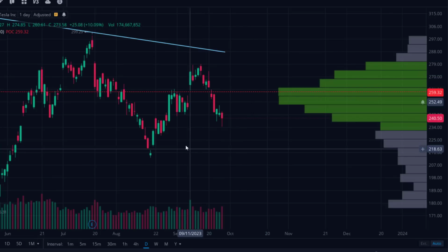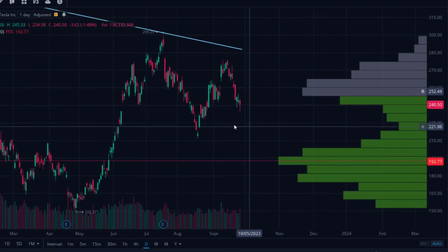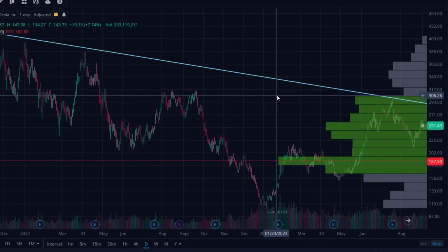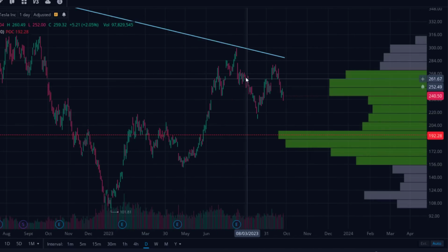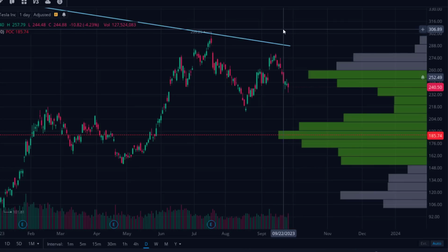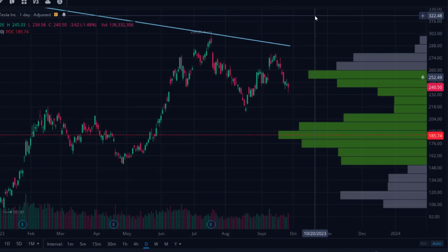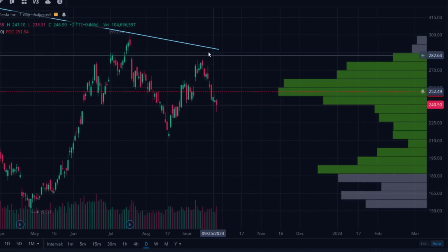Now, when we're taking a look at Tesla from a daily time frame, let's take a look at a couple of things. First off, we again declined off this descending trend line, which I have called out for a while now as an area where every time Tesla goes up here, we want to pay attention. If we break above it, that would signal a new trend upwards, or if we get rejected. Clearly, the case was that we got rejected.